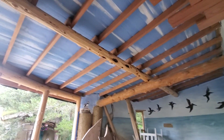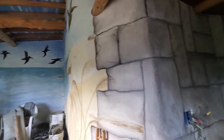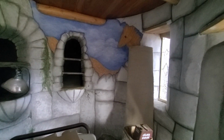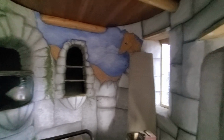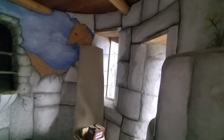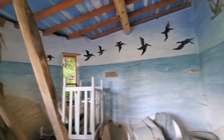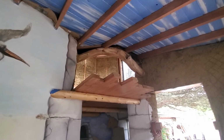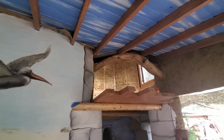Oh, look at that whitewash. This blue wash, like the sky. So this is cob with lime over it. Kind of make it look like a castle turret inside of here. I love Tammy's paintings. There's a little upstairs going on there in the lighthouse. That's straw clay up there, like we've done on some of our buildings.